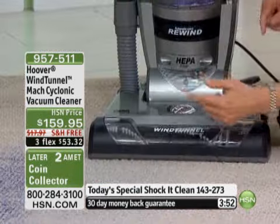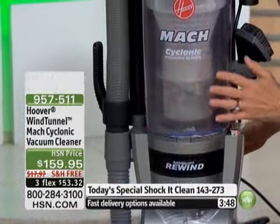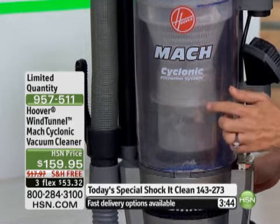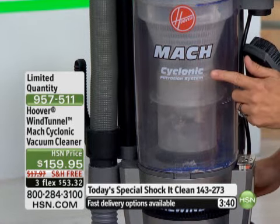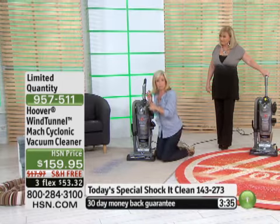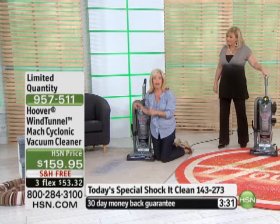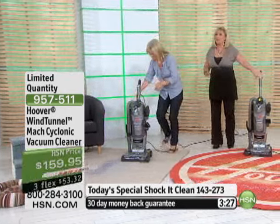The glitter mess is inside the canister right here. But remember, you can clean this entire canister out so you don't have to worry about the mess being in here. And again, you'll never buy a bag. And you'll never buy a filter. And cyclonic technology, you've seen that out in the retail marketplace. It means that it doesn't lose suction, but you know what? You're going to pay $400 or $500 for it. You're not going to pay $159, which I think is a steal. It's a big, big difference.